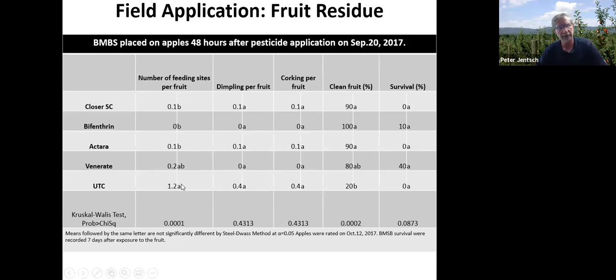Yet, when we look at it compared to the untreated controls, we did see statistical differences between these first 3 compounds. There was no difference between the Venerate and the 3 compounds, and Venerate was not different than the untreated controls. The dimpling on the fruit began to appear a little bit more in the untreated controls, and we did see additional corking on the fruit in the untreated compared to the treatments. And what was also quite interesting, overall, for the clean fruit, there was no statistical difference between those treatments, but there were differences between Closure, bifenthrin, Actara, compared to the untreated controls. And again, the survival for Venerate looked really high.